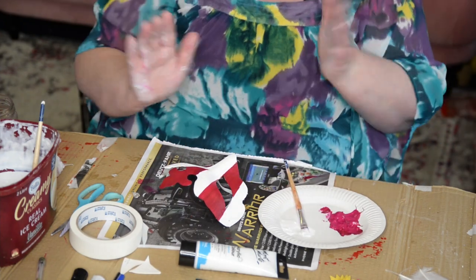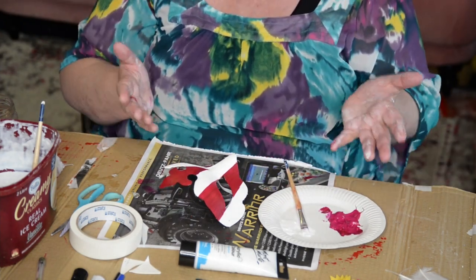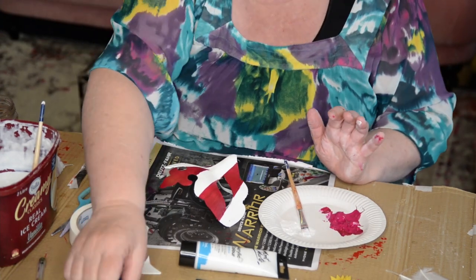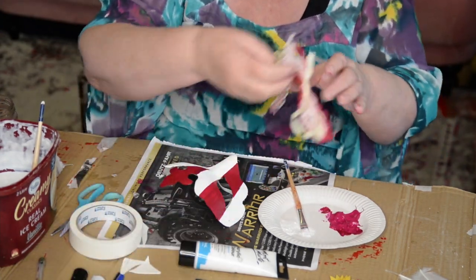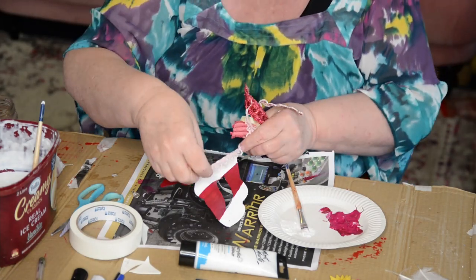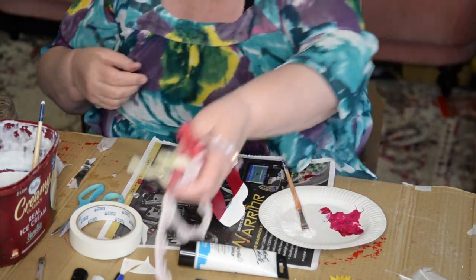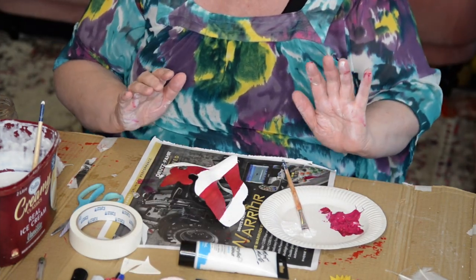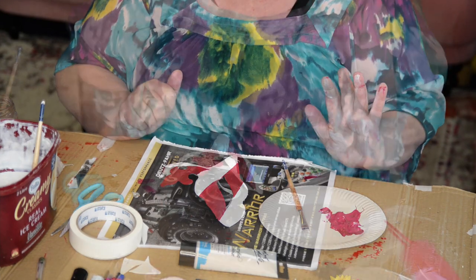So if you're not great at painting, as I'm not, obviously, don't stress about it, because by the time we put things like little bits of ribbon or stuff on here, it will create a totally different look. So don't stress about that. Let's just get this dry and then we'll start the finishing touches.